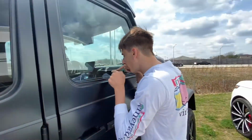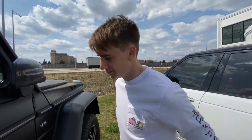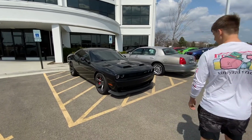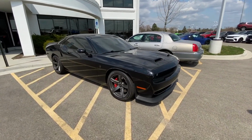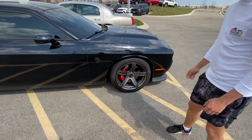Oh, look at that. Look at the buttons on the seat. It's on the side over there, and it moves it up and back for you. Look at this. It's a red eye too. Yeah, red eye. Ka-chow. Brembo brakes. Looks good.